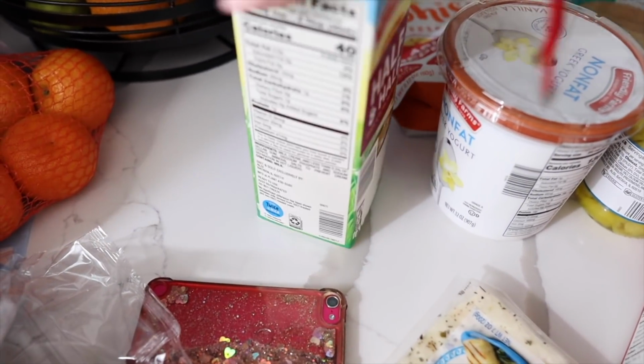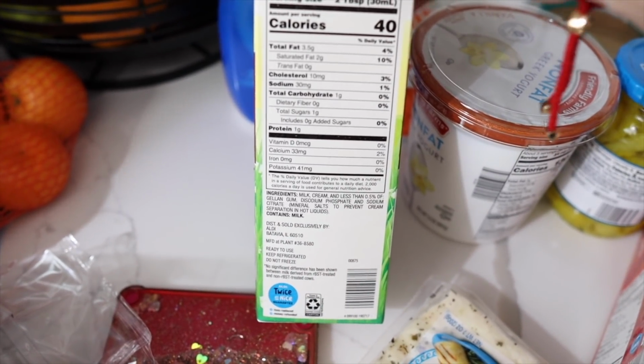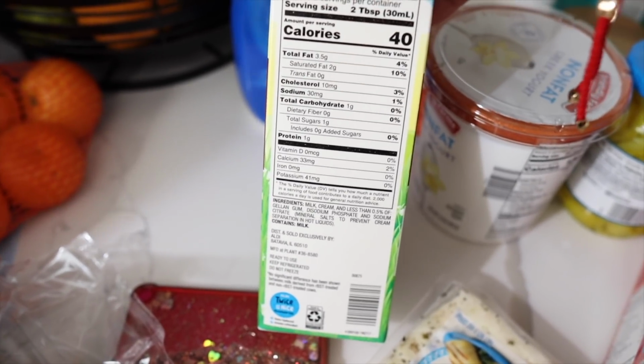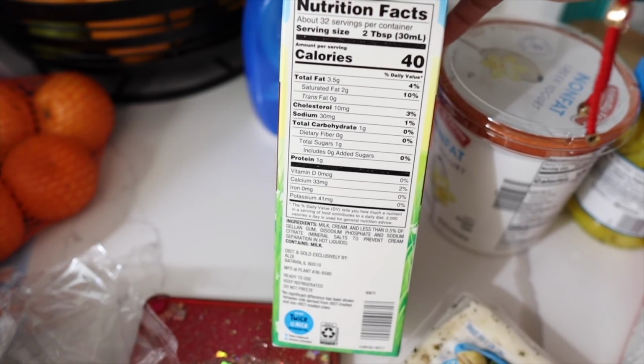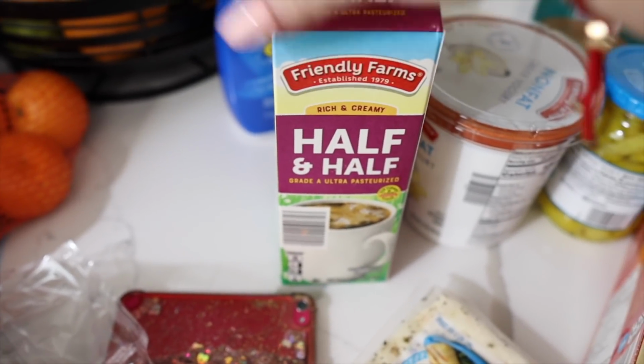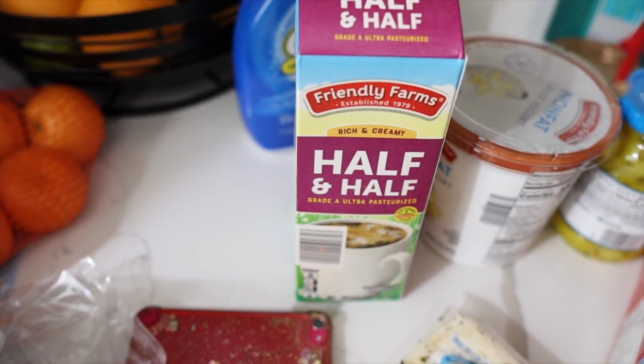I got some half and half because I was out. I was going to get fat free, but I decided against it. For 2 tablespoons, it's only 40 calories and 1 total carb. So it's not too bad. And like I said, I'm trying to keep my calories low and my fat low. That's why I'm opting for half and half as opposed to the heavy whipping cream.